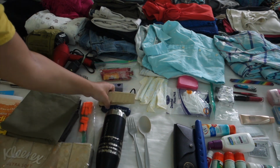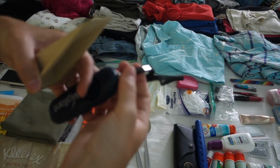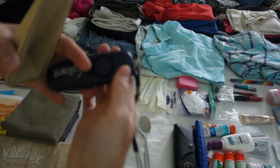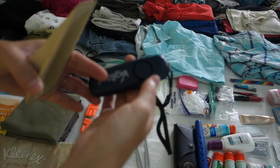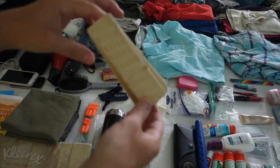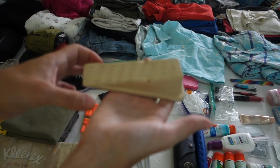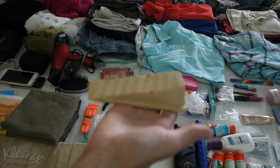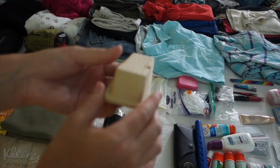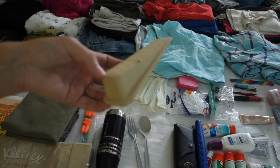And two things for security. This is a personal alarm, and if you pull this trigger right here, I've never done it before, but it will sound a really loud alarm. And another thing that I bought and brought with me, because I read about this from a lot of travel bloggers, was a door stopper to put on the inside of your door, like if you're staying in a hotel room and you just want to feel a little bit more secure.